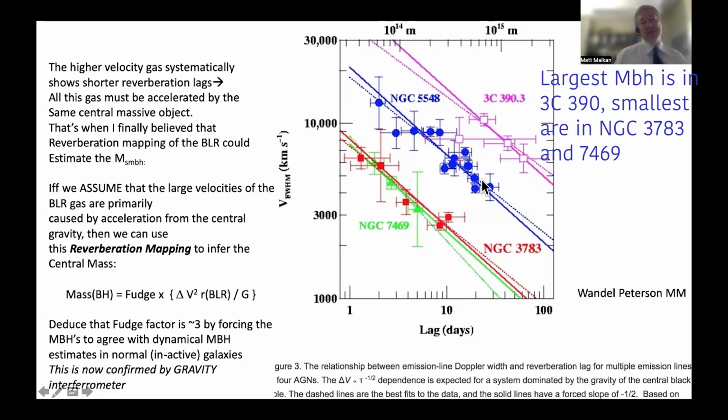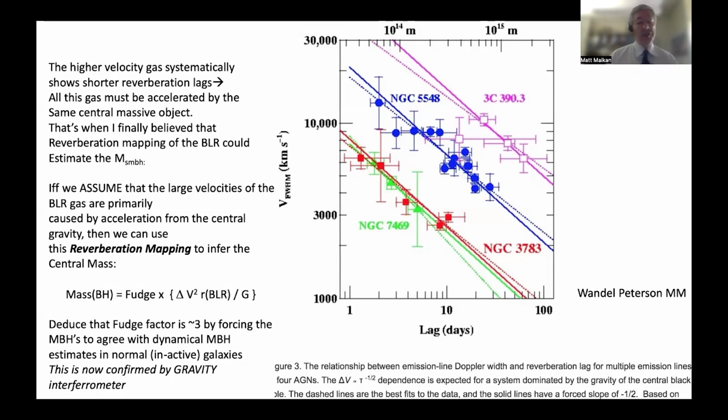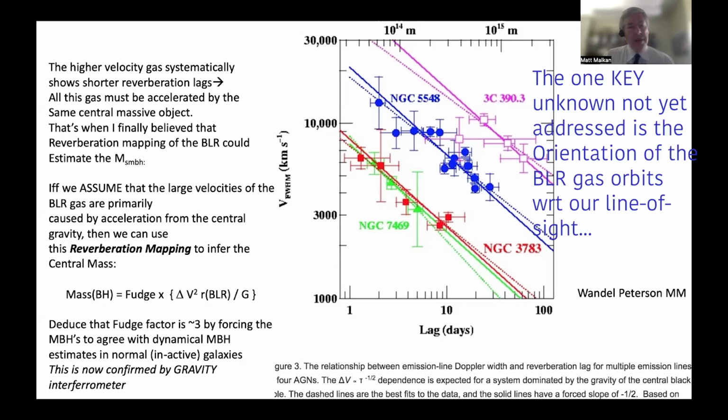The location of this line, then, if you assume that all of those motions are just gravitational orbits, it tells you what the mass is doing the orbit. This is a little bit like the Andrea Ghez Galactic Center Group measurements, also at UCLA here, except she was studying individual stars. Either way, we think that this is a way to measure black hole mass.